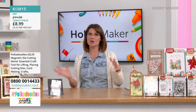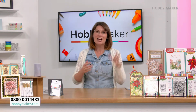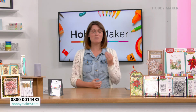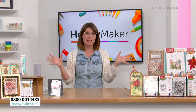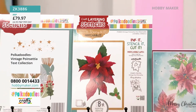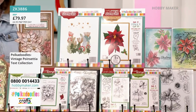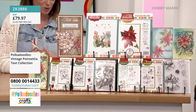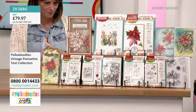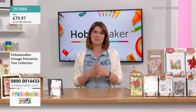Now, we are going to come across to our brand new launch, something completely different from what you've seen so far today: the poinsettias. I can see people are already coming through and getting this. You can get the bits individually if you want to, but the best way, if you want the biggest saving, is to get the whole bundle. You're going to get such a brilliant mix of products here: your stamps, your dies, your layering stencils, and your masks. It is a beautiful collection.